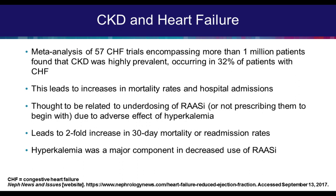Again, this speaks to the importance of these agents and also our important knowledge of where hyperkalemia comes from, and really puts an onus on us to try to prevent that outcome so we can maximize our dosing of these medications.